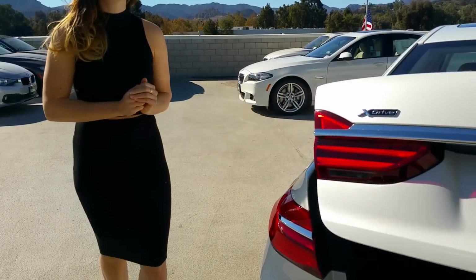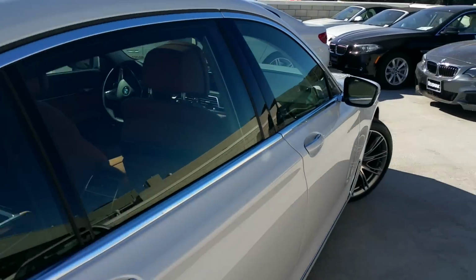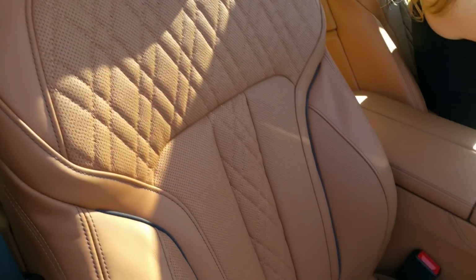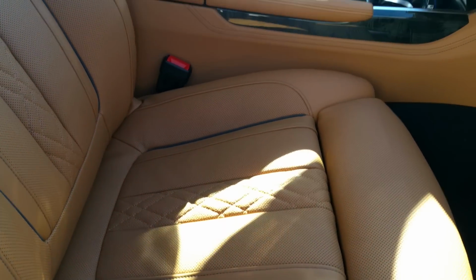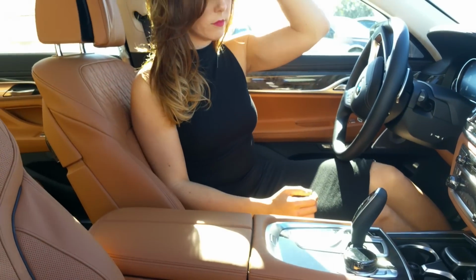Okay, Trish, let's go ahead and have you jump in the driver's seat. I'll go over to the passenger. All right, guys, check out that interior. Actually, at training, they said the new 7 Series is closer to the Bentley than the previous generation. So we've really done a lot of great things with this car.